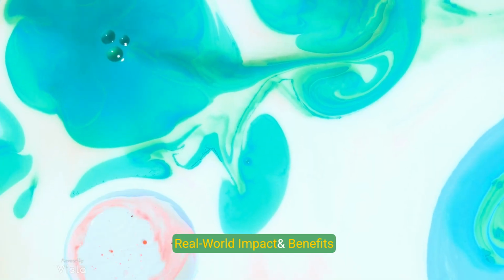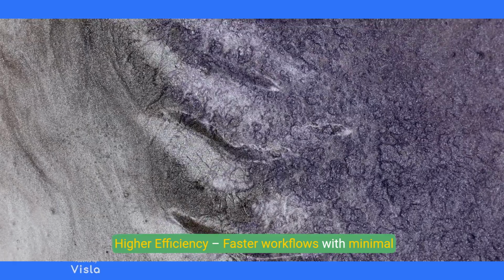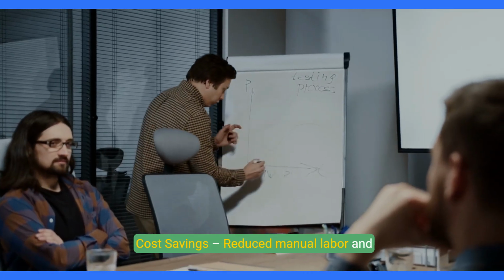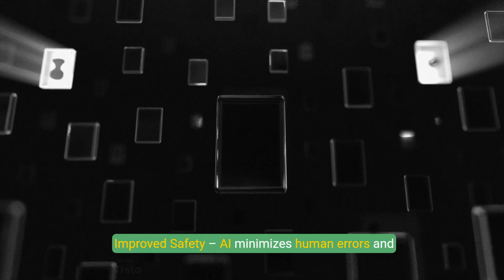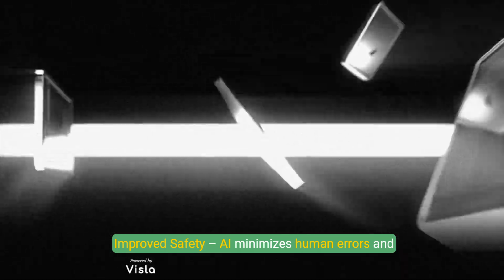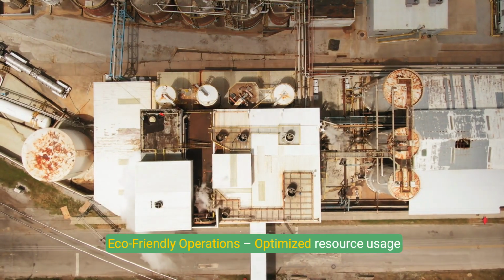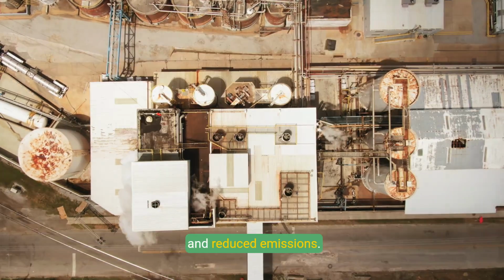Real-world impact and benefits: higher efficiency, faster workflows with minimal human intervention, cost savings, reduced manual labor and maintenance expenses, improved safety, AI minimizes human errors and enhances risk management, eco-friendly operations, optimized resource usage, and reduced emissions.